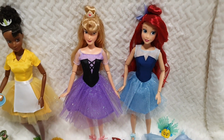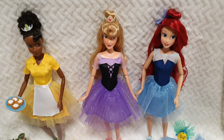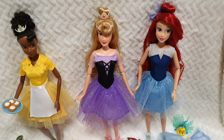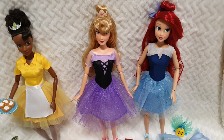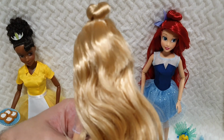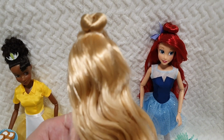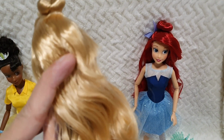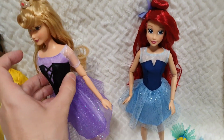But her hair was horrible, and I have found out, because so many people were like, oh, but especially Aurora and Ariel do not have as much hair compared to the classic dolls, and I will tell you why. For the case of Aurora, a lot of it is put into the little bun she's wearing on the top, so that portion of the hair will finish here. Other than that, she's got a lot of hair.